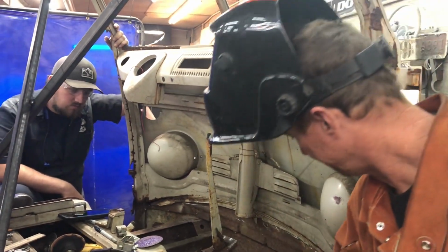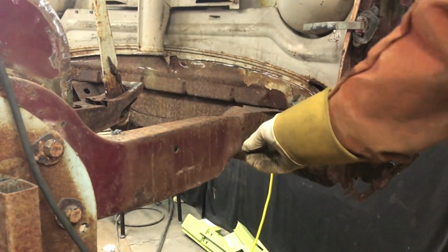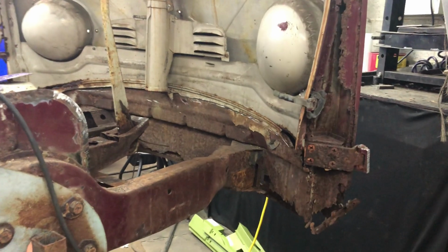So there's a lot going on. We did find that as we cut into this, which you will find when you're going into old buses, that it's been wrecked. Oh. So yeah, look at that frame member, it's wrinkled. So we'll have to address that now, but there was no way to tell that till we got all that out of the way.